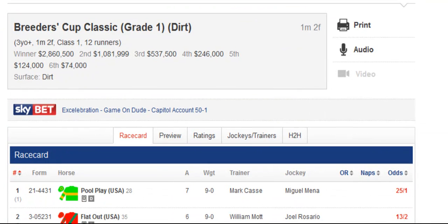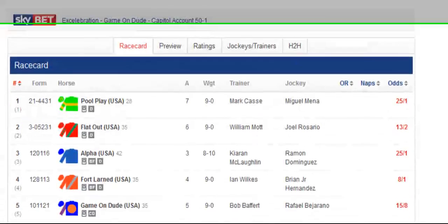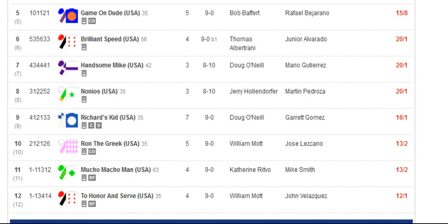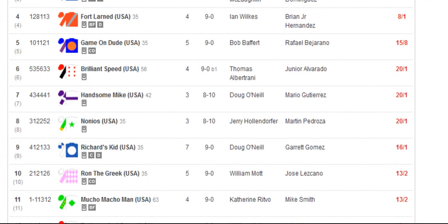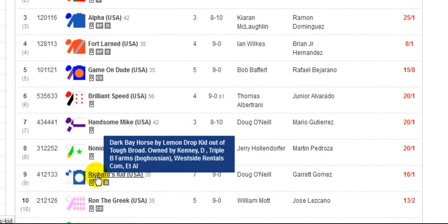So, final race of Breeders' Cup 2012. It's the Classic, and always a good race, but not very strong in depth, looking at the full card this year. Now, of course, the favourite is Game On Dude, basically in very, very fine form, and won very easily last time out, winning the Awesome Again Stakes by 3.5 lengths. And on that day, beat Nonios and Richard's Kid.